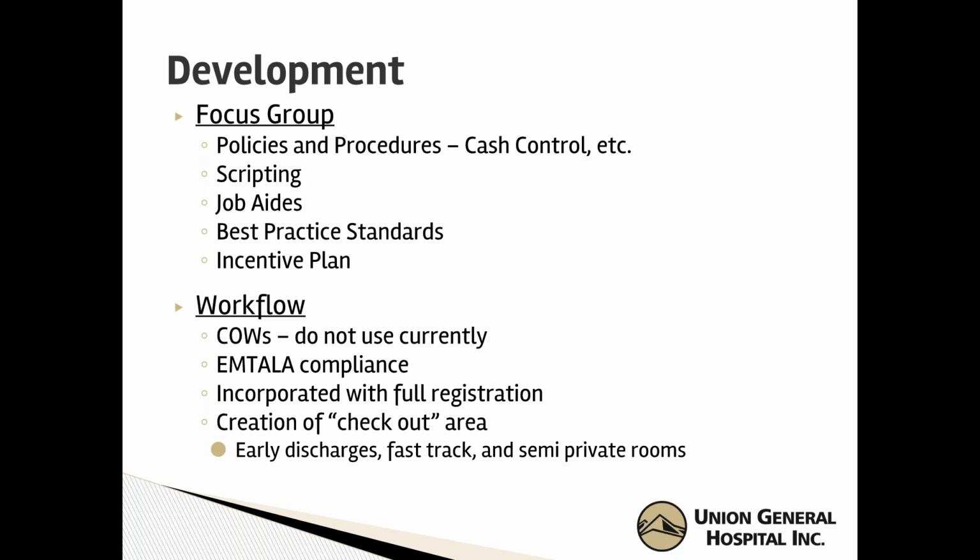Workflows. I mentioned CALS before. We decided not to move forward with purchasing additional devices or hardware for that. What we ended up doing was developing a two-tiered approach with respect to collections because of the nature of the ER, with some rooms being private, some semi-private. We engaged patients that were in private rooms at the bedside and did full registrations on those, and then we engaged patients that were in semi-private rooms in a checkout area that was designated in the ER. So we sort of split the difference between those.